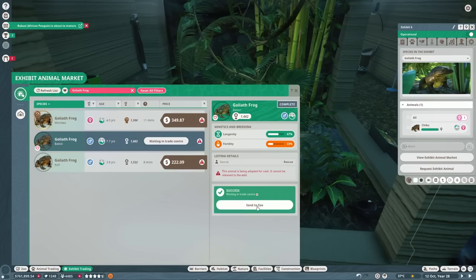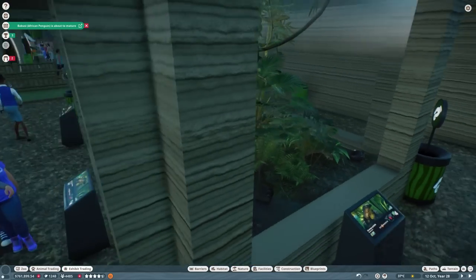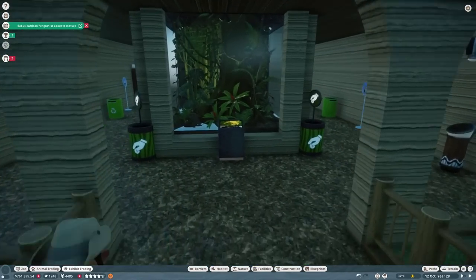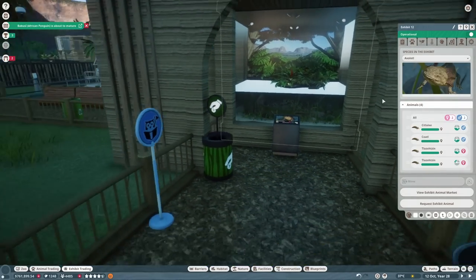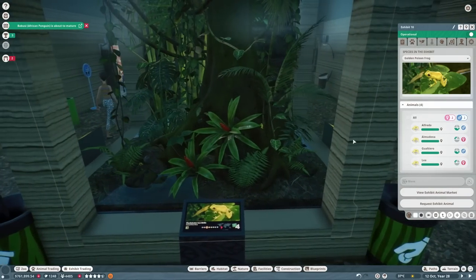Let's get this male, send him straight to the exhibit. You can send the exhibit animals straight there because you can't send them to quarantine. That's why I'm doing that, whereas normally I send animals to quarantine first. Let's check up on our axolotls, because I think you can have more of these. They're never going to run out of numbers.